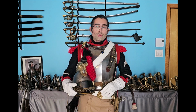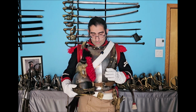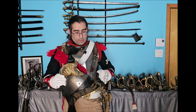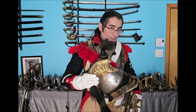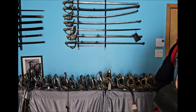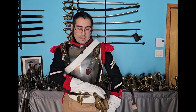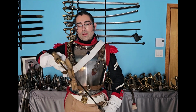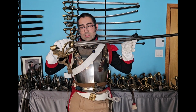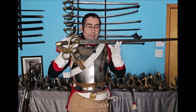Fear not, this is currently a work in progress, so there are still some adjustments to be made, but it will do for now because I'm going to focus not on the helmet and the armor itself, but rather on the sword that I have on my lap, and is something that many of you collectors and lovers or enthusiasts of the Napoleonic Wars are going to recognize instantly as being the sabre for the heavy cavalry or the line cavalry, model year 13 or 11.